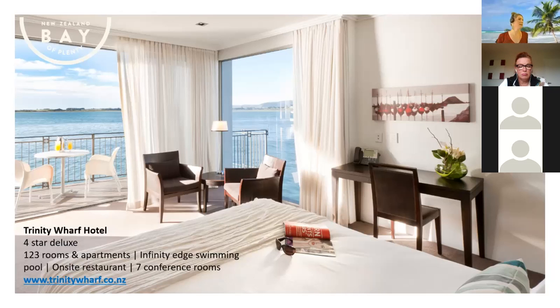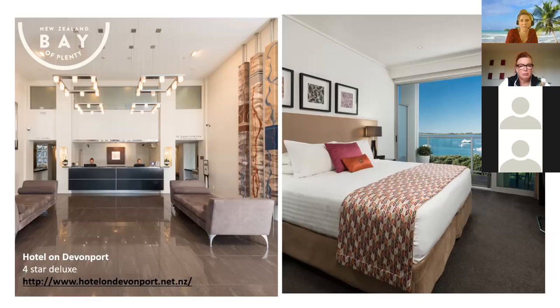Okay, so coming into our accommodation range, I'll just quickly run through what we have. This is our Trinity Wharf Hotel. It's a 4-star deluxe. We have 123 rooms and apartments available. There's an on-site restaurant, conference rooms, and a swimming pool. Hotel on Devonport is also 4-star deluxe. These are both located in Tauranga town.